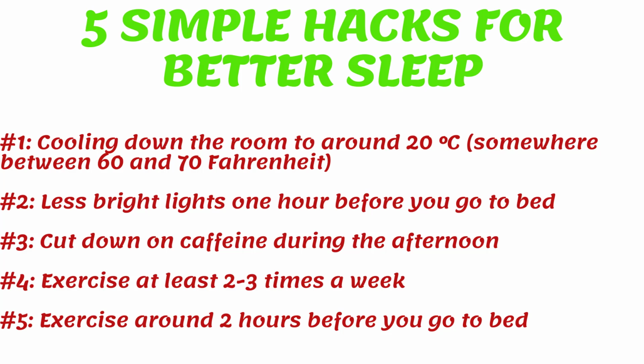And then, number two, less bright lights, 1 hour before you go to bed. That is very important. That is one thing that I really try to do, because I have a special lamp here in my room that I can turn on and off, and that lamp has different stages or levels of brightness. There's one level that is super bright, and then it gets lower. So you can also have it in a mode that is like nighttime, and I have that before I go to sleep, and then I have no bright lights anymore.